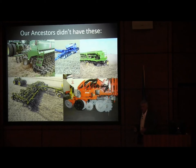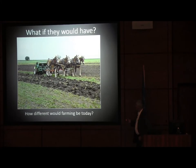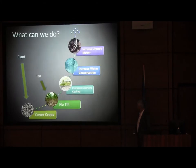Because you guys are doing this kind of thing and understand these things. And so if our ancestors didn't have a good planting system to plant directly into the soil, that's why tillage was done. But if we had that, it would have been different today. The only thing I don't like about that picture, he's got the tilled soil on both sides of that drill, but would we use that?